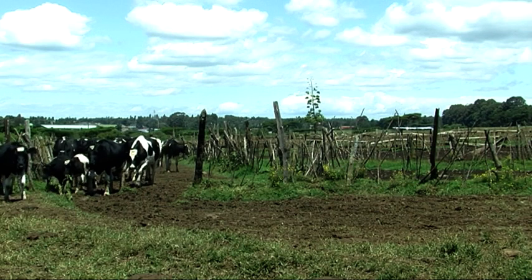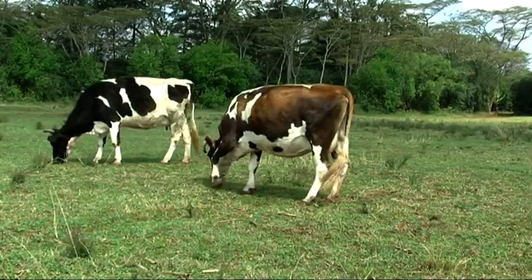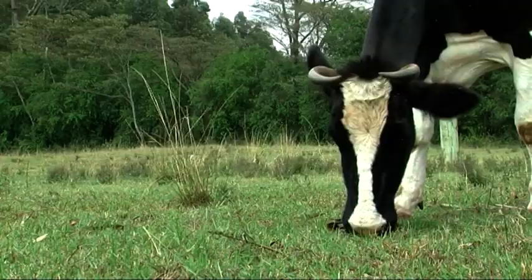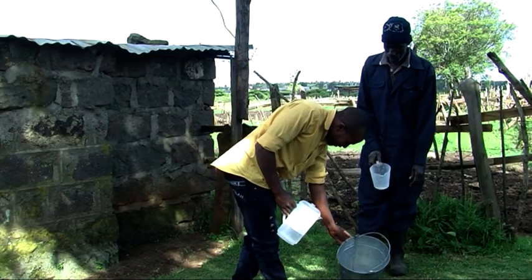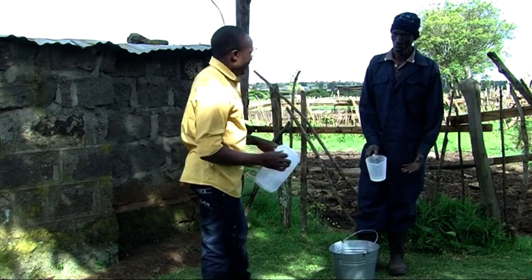Dairy farming is a source of food and income for many households. For you to make money, it is important to produce good milk and lots of it. However, milk can easily be spoilt or dirtied, and then buyers will refuse it.